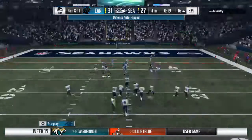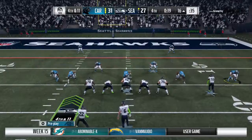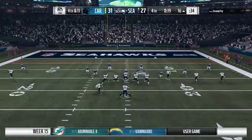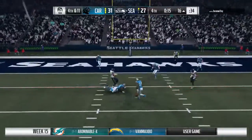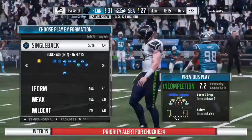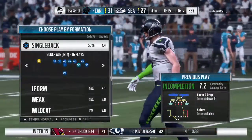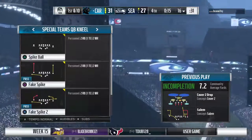Down 4 late. Got to go for it here on 4th down. Lucky 56. As expected, they're going for it to keep the drive alive. And that is incomplete. Down to 15 seconds now. James Bradbury, he was right there to break it up. Well, their first 4th down attempt earlier was successful. This one backfires for a turnover on downs.